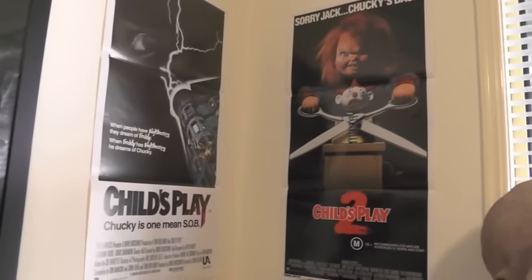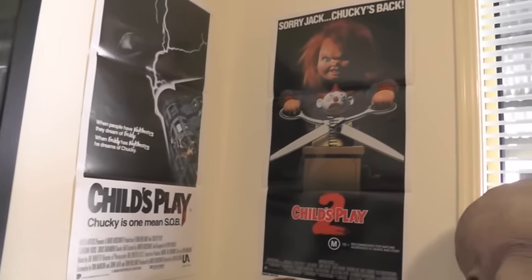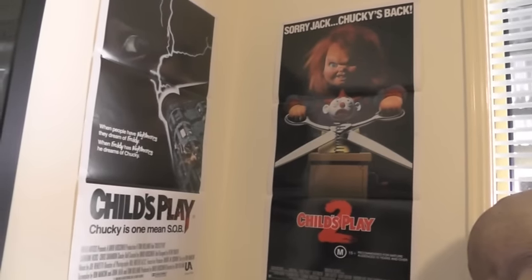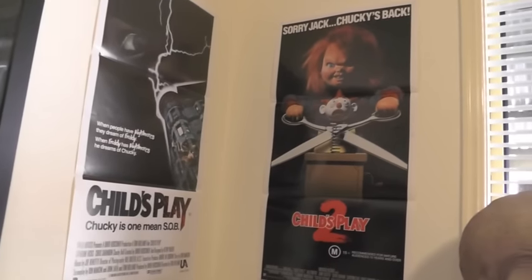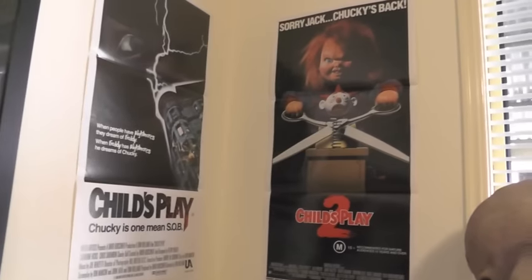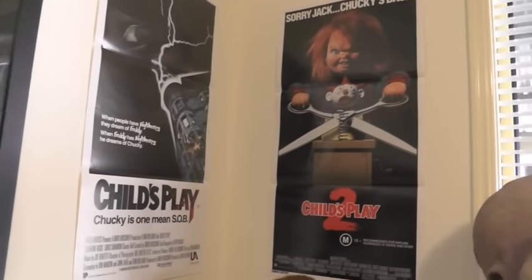So we have the original Child's Play poster and the absolutely amazing Child's Play 2 poster. I've been wanting a Child's Play 2 poster for many years now. It's probably what I would consider to be my favourite horror artwork of all time. I just love the image there of Chucky about to cut off the Jack-in-the-Box with a giant pair of scissors, the awesome Child's Play 2 font, and then the quote up the top. Sorry Jack, Chucky's back. Absolutely love it. This was the first horror cover that caught my attention when I was browsing the horror VHS section back in the day at my local video store. So yeah, I'm absolutely ecstatic to finally own the Child's Play 2 poster.